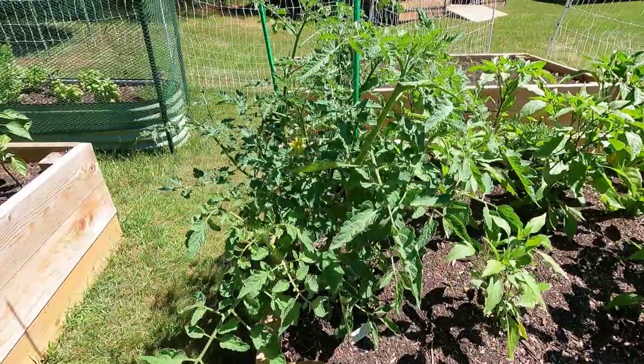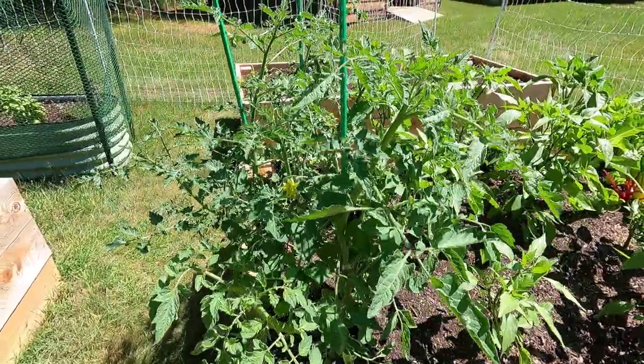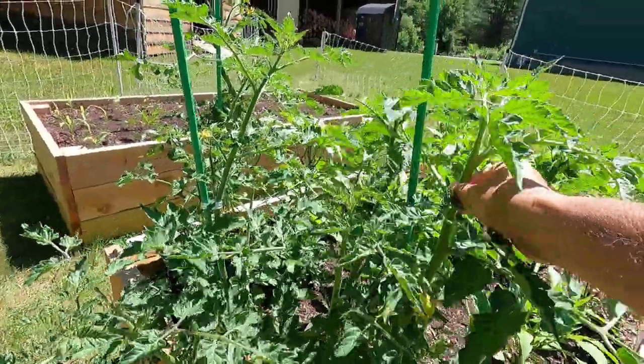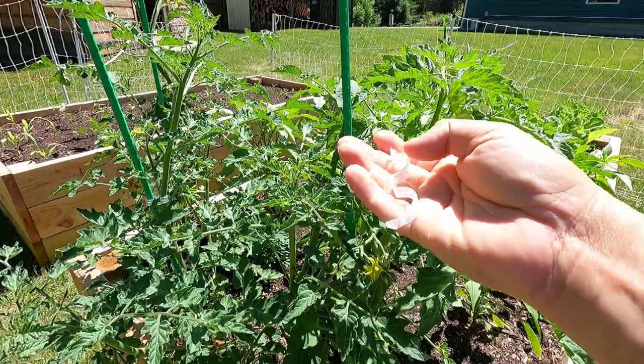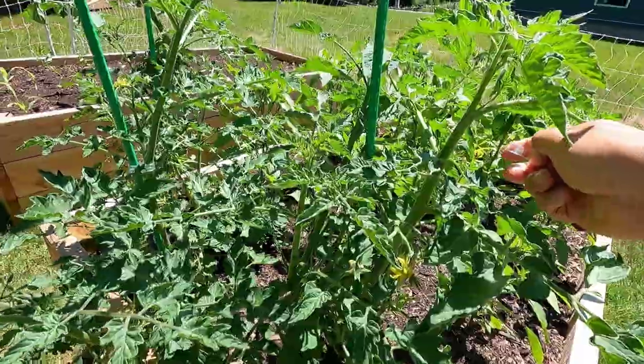All right, so this particular tomato plant is a Cherokee purple that I bought online. And what I'm gonna do, you see this stem right there? I'm gonna tie it to this pole using this clip that I bought on Amazon. I bought 200 of them for just a few dollars.